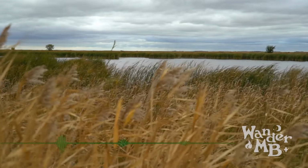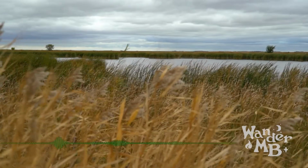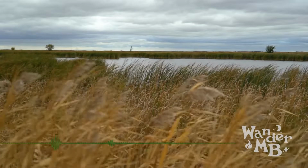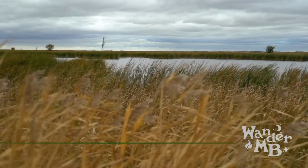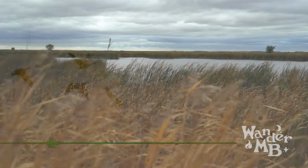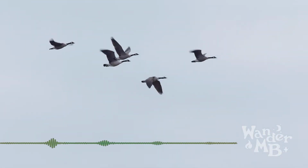The signs of fall can be small and slow to appear. A slight chill in the air or the changing colors of the leaves, from vibrant greens to warm oranges and yellows. A sure sign of winter's approach in Manitoba is the loud honk of Canada geese as they prepare to migrate south.